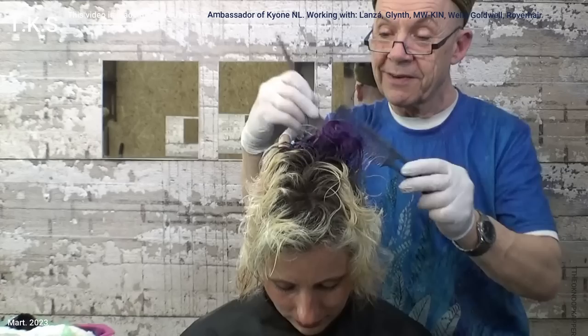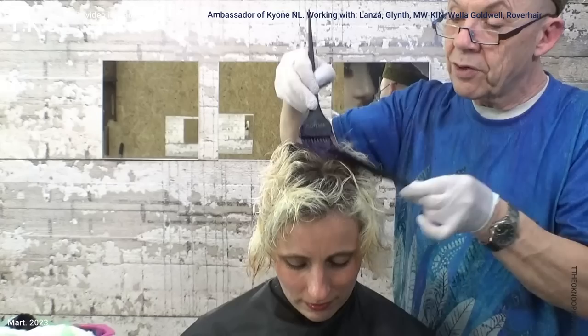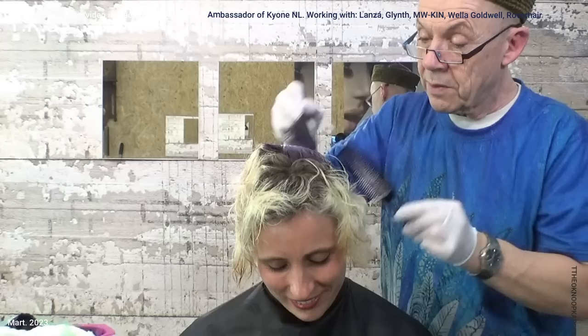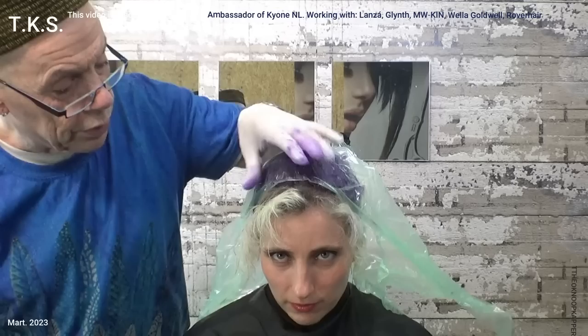These colors I also use a lot in the salon on older people when they're gray and they don't want to lose the gray, but they still want to have color. This is the way to do it. And this you give some heat for about 15 minutes and then rinse it out. On top of this I lay a plastic foil, because then I can work with the blue color.